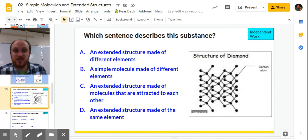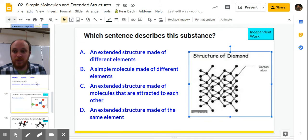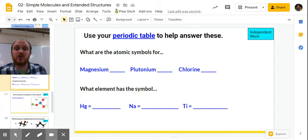Which sentence describes this substance? Look at the substance again. It's a diamond. Which of these sounds like a diamond with the picture? You've got to use your periodic table. So you open this up. You can also now find it on your resources topic in Google Classroom. There's 2 periodic tables, this same one that's linked here, and also a PDF that you can have open in your tab if you prefer that one.